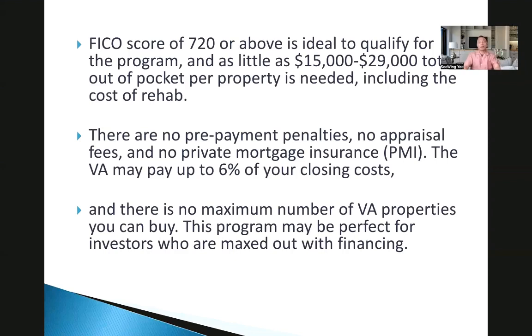You must understand that as an investor, I assume you have a high FICO score, 720 or above, preferably. And the minimum total down payment you require, including the 5% down payment, the closing cost, and the rehab cost, which will come out of your pocket, is anywhere from 15 to 30,000. That's just the benchmark minimum cash requirement to use this finance program. Does that make sense? There's no prepayment penalty, no appraisal fees, no PMI, all these kinds of things.